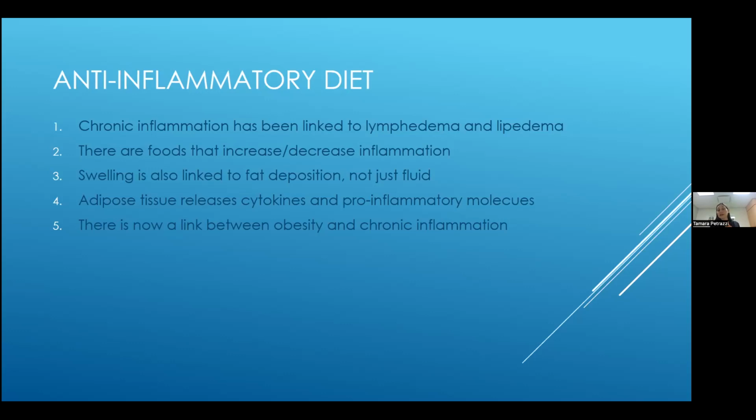So there are anti-inflammatory diets, and then there are foods that are known to be inflammatory. The reason we are looking into anti-inflammatory diets is that chronic inflammation in the body has been linked to lymphedema and lipedema. Lipedema is a different condition similar to lymphedema. It's when the fluid tends to pool more at the hip area, and it can be related a lot of times to a very poor, unhealthy diet.